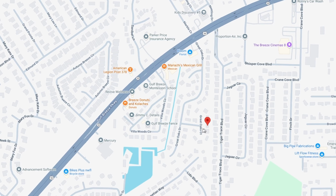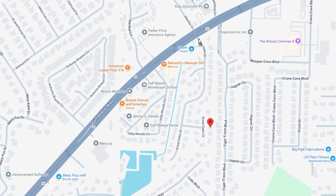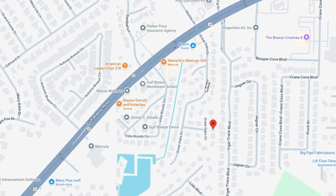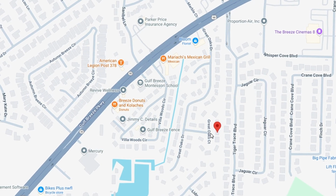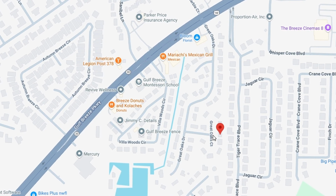Another thing I want to show you real quick is the actual subdivision location. This subdivision only has one way in and one way out, so there's really no through traffic. Plus, the property is located on a cul-de-sac, so it's kind of private, with hardly any traffic whatsoever. Just another great perk.